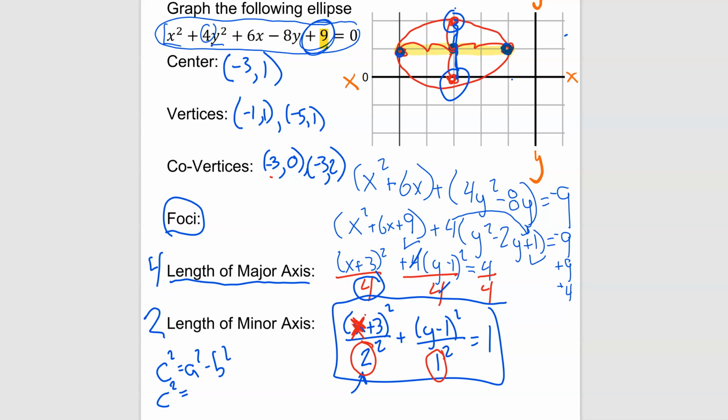Now, I don't get hung up on what's a squared and which is b squared, but I know when I subtract them, it better be positive, right? Because we have c squared going on here. So I think the order has to be this. Because if the order was backwards, 1 squared minus 2 squared, we have a negative number, and that's not going to work. So we now have c squared equals 4 minus 1. So c is equal to the square root of 3. And it's always going to be pretty much an ugly number for this.